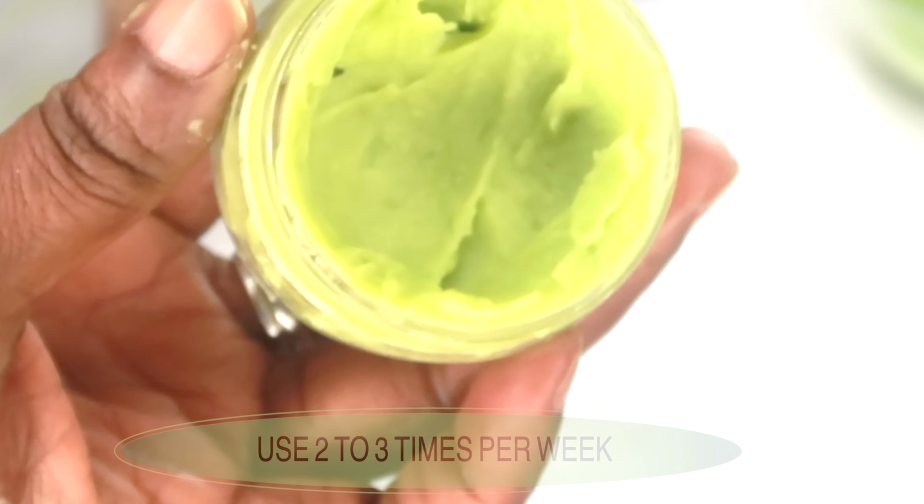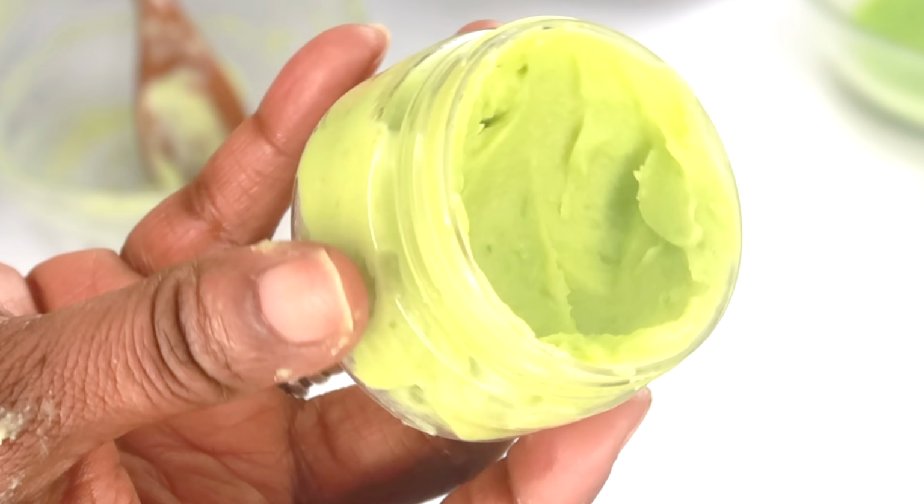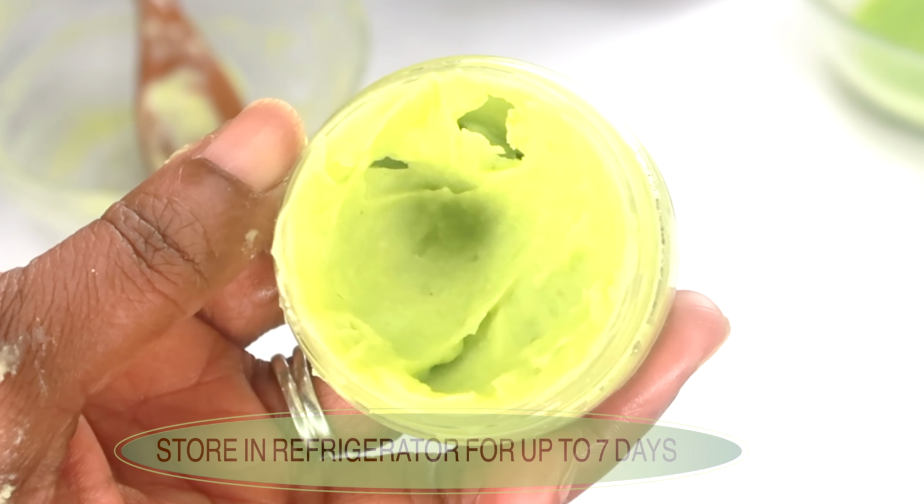When it is done, go ahead and make a new batch. Now store this in your refrigerator for up to about 7 days. You can also choose to add a little bit of vegetable glycerine to this mask to preserve it for an extra 2 or so days. Okay?